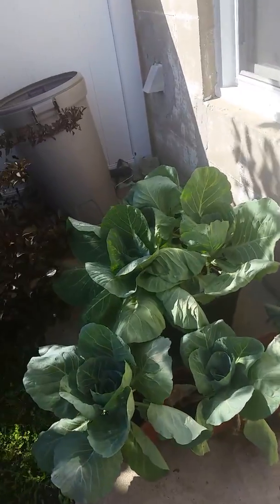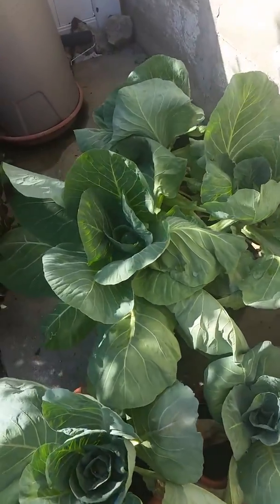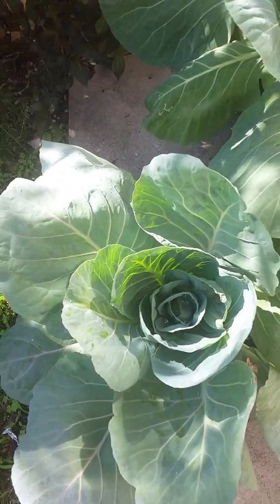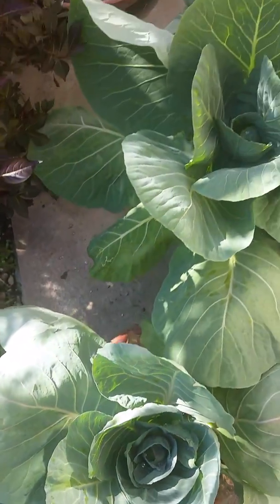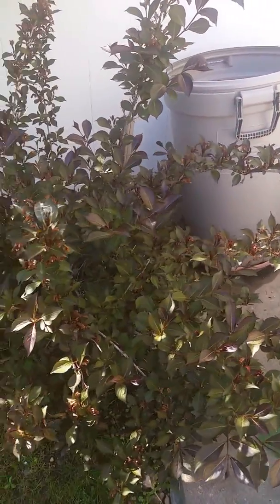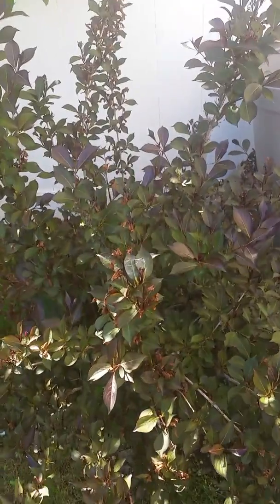It's 92 degrees in Brooklyn, New York, and you can take a look at the cabbage here. This is the one I planted about 3 weeks ago, and you can see they're thriving very, very nicely. And you know, my greatest joy is actually to come back here and just watch these plants develop.